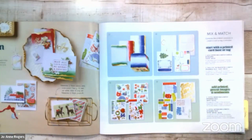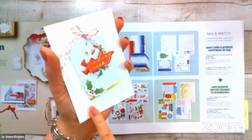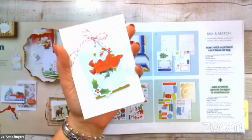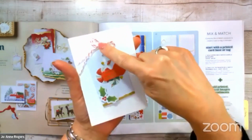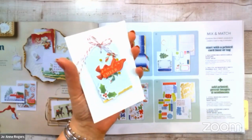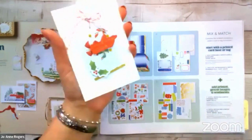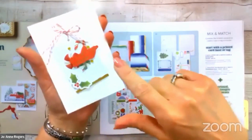And that's the very first thing that I made, was taking one of the tags, and I layered a bunch of the different images and the word on there, and then used some of our, and I'm not going to get the names on everything because we're still learning them, but I'm going to call it the peppermint twist, which is probably wrong, thread, the baker's twine.